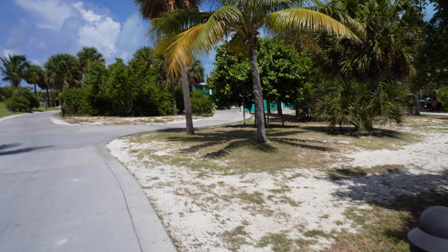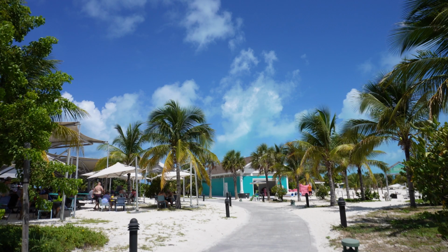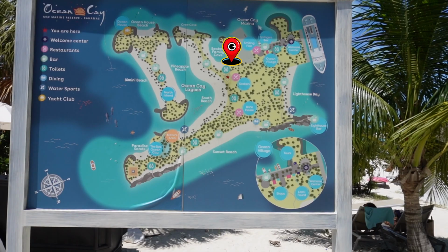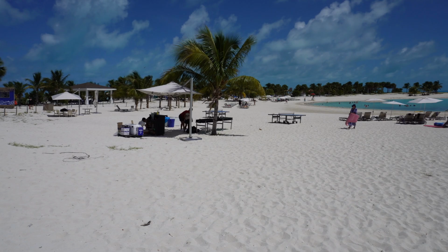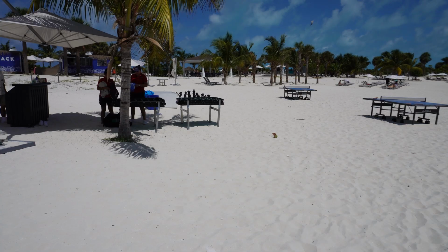And this little path is going to take us to our first place, which is Seakers Cove. There's a food place here. There are a couple of different restaurant opportunities as you're seeing here. But this cove really set the tone for me because I thought it was spectacular. There were places just inside here to rent a mat or something to play around and float on. And again, this is the entrance, and if you look just to the left there, you'll see that they have all those things.